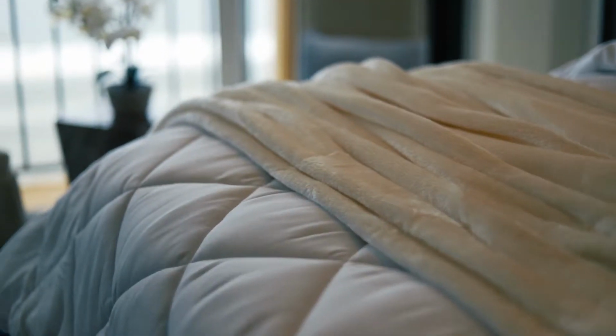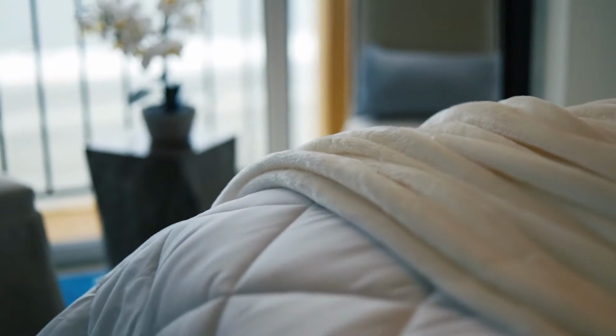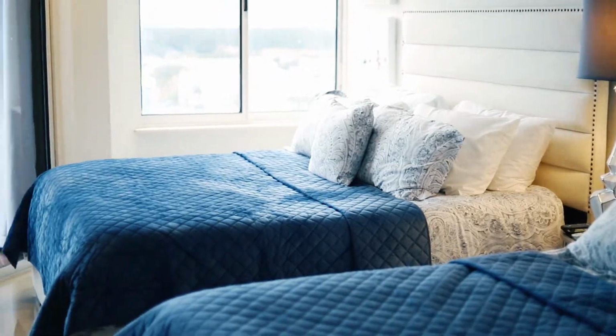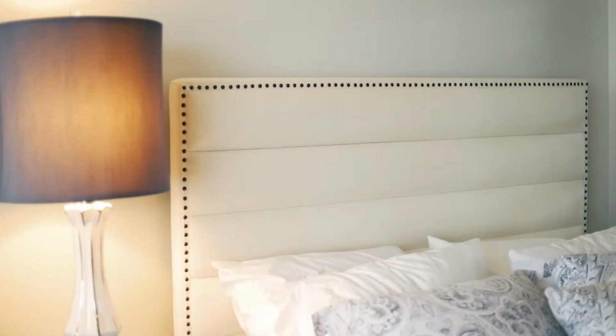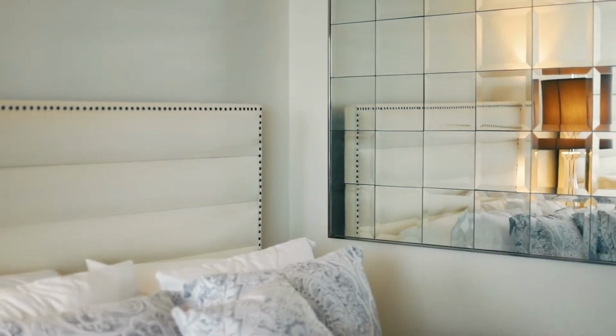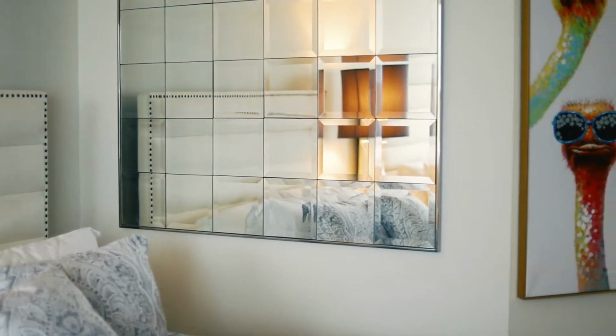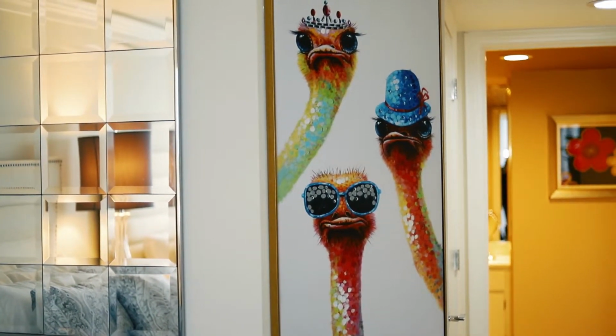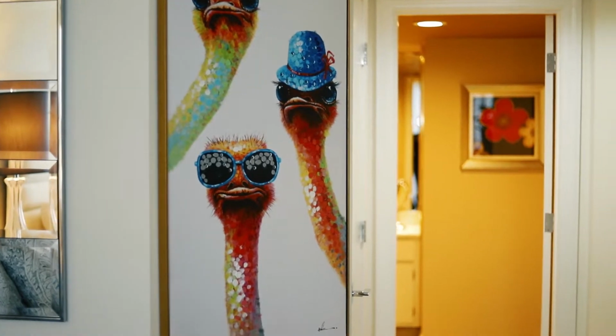I kept it simple in the bedrooms and very luxurious, with high-end mattresses, and really layering supple and luxurious textures on the beds. But I added a little pop of color here and there to just give you that wow factor. Every time you turn a corner or two, you'll see a little pop of color to just remind you that you're still in a very fun environment, even though it's very luxurious and very relaxing.